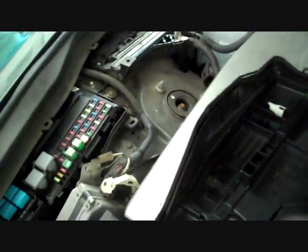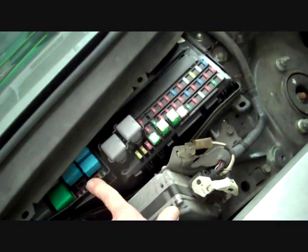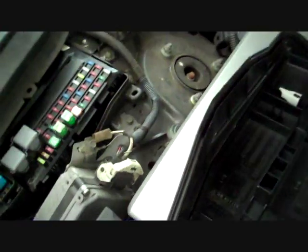The main fuse panel for the car is out under the hood. There's the panel here along with the one down below it with several fuses. There is a legend in the bottom of the cover here for determining what the fuses are. We've troubleshot this car without using the owner's manual because it wasn't available.